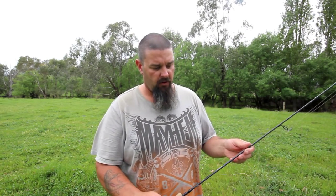And another benefit of a longer rod, there are some open stretches of water in this creek and the longer rod will allow me to just cast it further. Longer rods do that. On the downside, the shorter rod might come into its own in overgrown areas, but this section of the creek's not too bad.